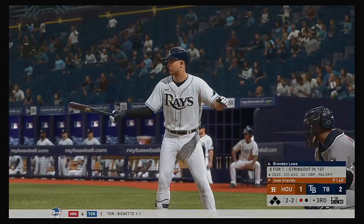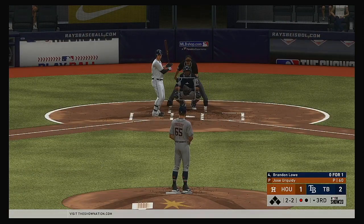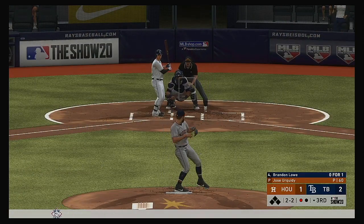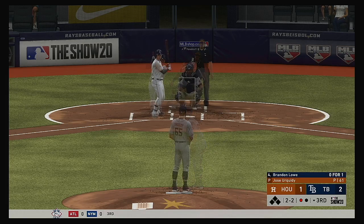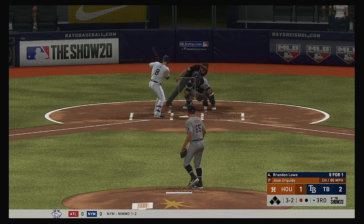Into the box, Brandon Lowe. He was a strikeout victim in his first try. Yeah, but it was a good changeup, Matty. Good arm action on that pitch. Look for him to try and stay back a little bit more, let the ball get a little deeper. Don't be shocked if this pitcher tries to rush a heater right here.